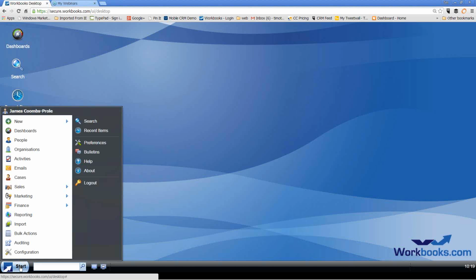But from that Start button and my Start menu, here's all of the elements of a proper CRM solution, with right at the top there the main building blocks of a CRM system, the companies you're working with, the organizations you're servicing, and the people, individual contacts. These contacts may work in those companies, for example. So nice, easy menu there to access everything at a glance. And there's also a recent items there as well. So if you're working on something recently, another way of getting to it. So you're never going to have that lost feeling with workbooks. Everything is just one or two clicks away for you.